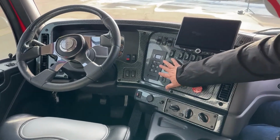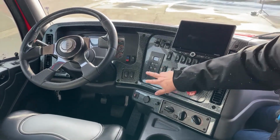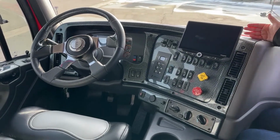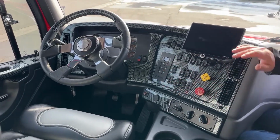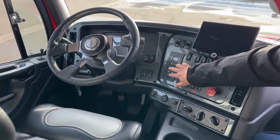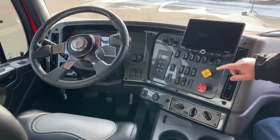Now we see a couple of arrows here for manual transmission. In addition to that, if you push those arrows at the same time, that basically checks the transmission oil and gives you information on how the truck is running. It will also tell you things like how much oil life is left on the truck. So that's a good tool to simply press both those arrows at the same time and get more knowledge on how your truck is performing.